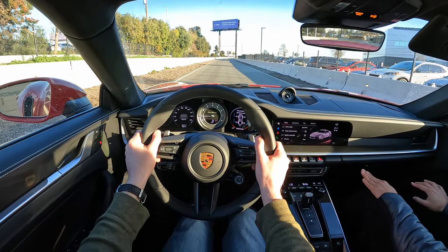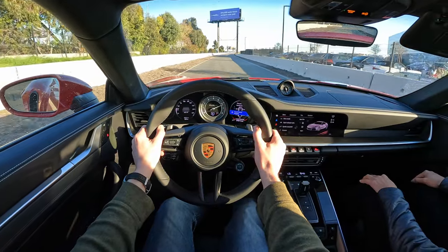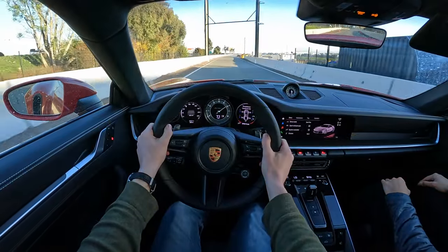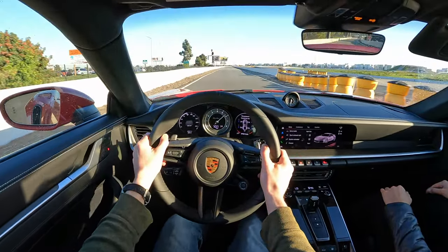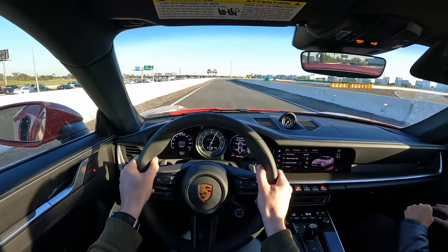Left foot on brakes, full throttle, and go. Feels pretty good. Keep going, and braking.